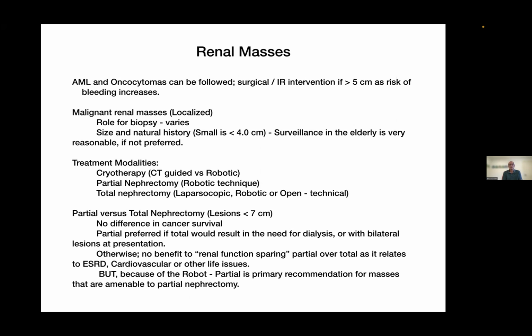The robot's been very helpful in doing partial nephrectomy. In general, for lesions less than 7 centimeters, most people are getting a partial nephrectomy. It's been shown to be comparable to total nephrectomy in terms of cancer survival. We used to think that removing part of the kidney would help prevent renal failure, dialysis, vascular issues, but it actually doesn't. In general, it's their underlying medical problems that cause renal failure, whether they have 1.5 kidneys or 1 kidney, it doesn't really matter.